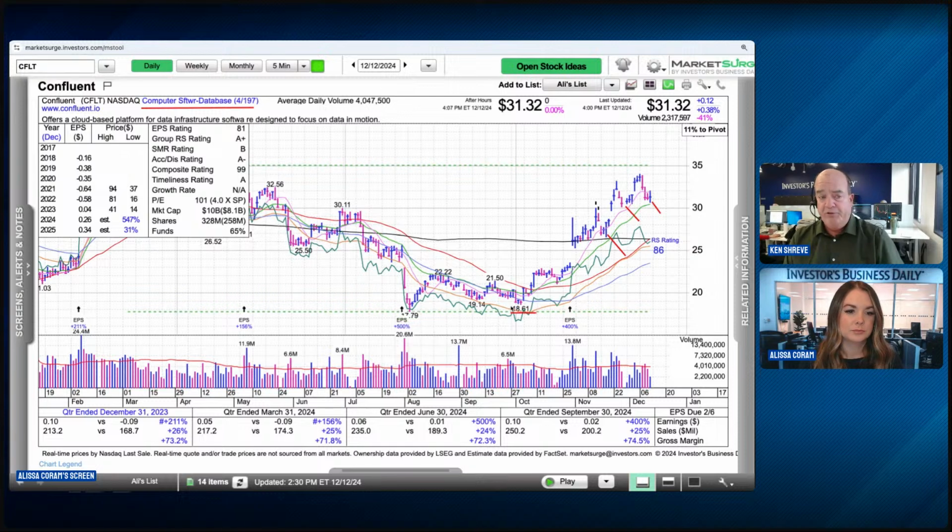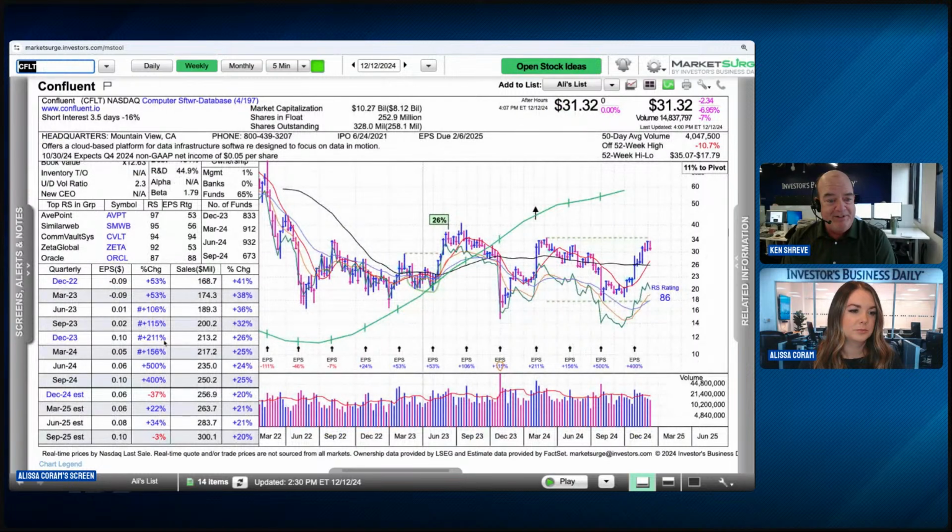Very, very strong fundamentals at Confluent. You can see the company is going to turn its first annual profit this year, and then growth really ramping higher in 2025. Multiple quarters here in a row of triple-digit.